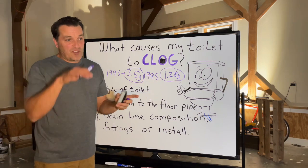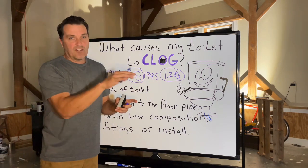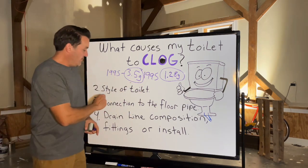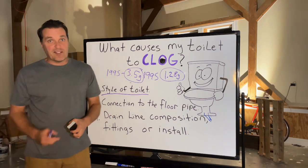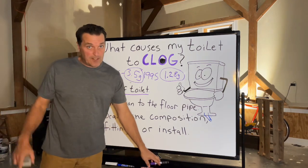So just imagine those solids are sitting in that pipe longer with less water to flush them. They're going to build up and create more clogs. So the style of the toilet could very well be a huge reason as to why you're experiencing consistent clogs in your toilet, and you can't really do anything about it.